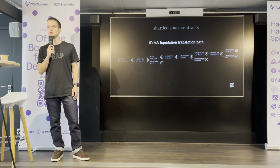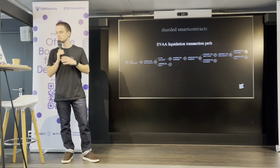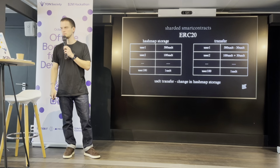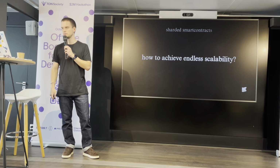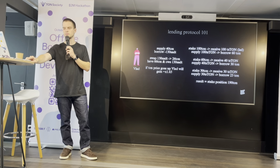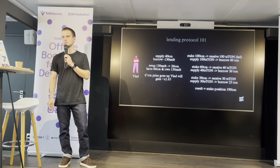Yeah. So one more. On one of the first slides, you described reasons why lending protocols are useful, and one of them was to borrow TON and stake it. But can it actually be profitable in practice if the staking rate is usually much lower than the lending rate?